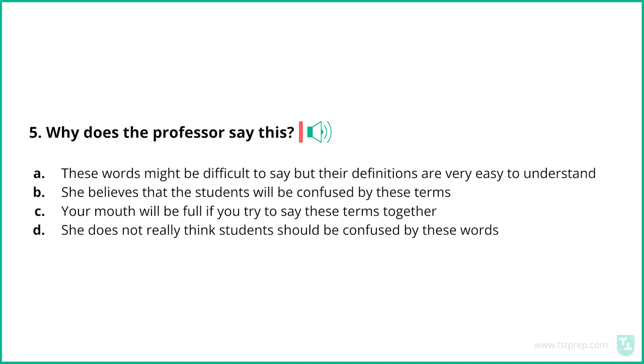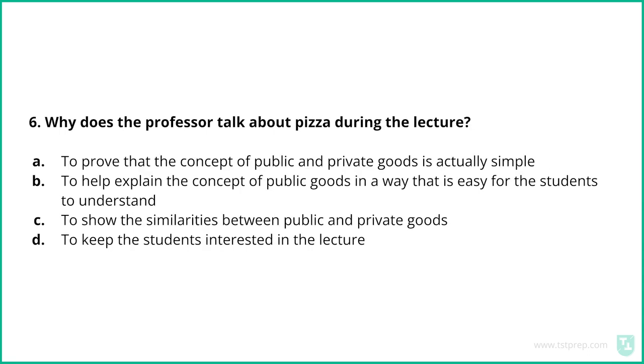5. What is the professor implying when she says this? "So, besides being hard to separate, economists usually classify something as a public good if it is both non-excludable and non-rivalrous. Now, I know these terms are quite a mouthful, but they are fairly simple ideas." 6. Why does the professor talk about pizza during the lecture?